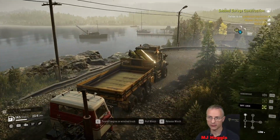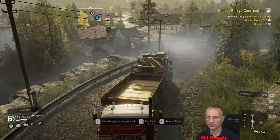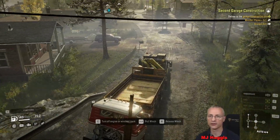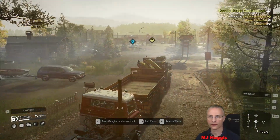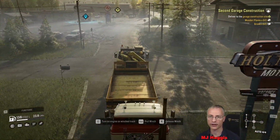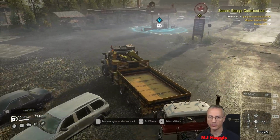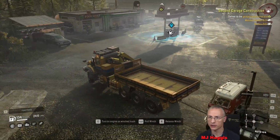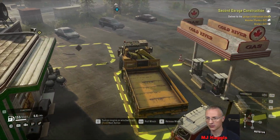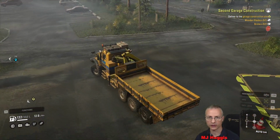Last muddy section, back onto the good quality stuff. We're definitely going via the fuel station. I'm going to turn his engine off now so I don't forget. And I might actually leave him at the fuel station on the other side. So he's kind of there but out of the way. You stay there, and I'll reverse into the other side.